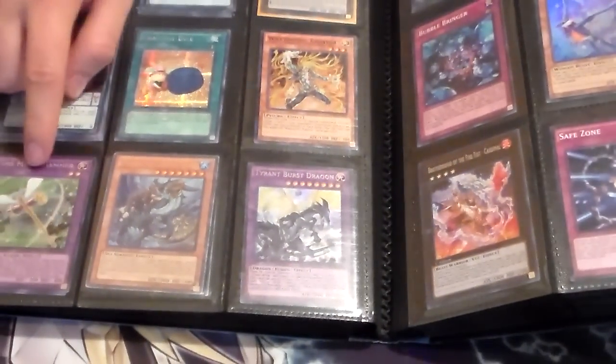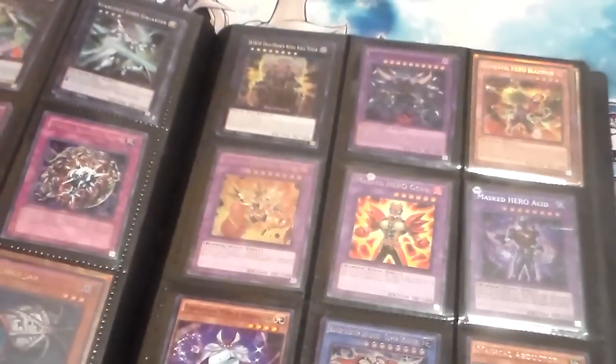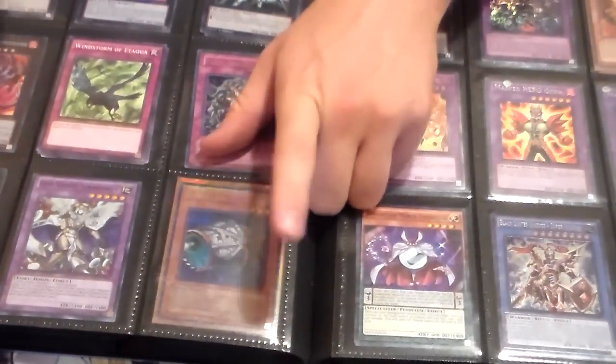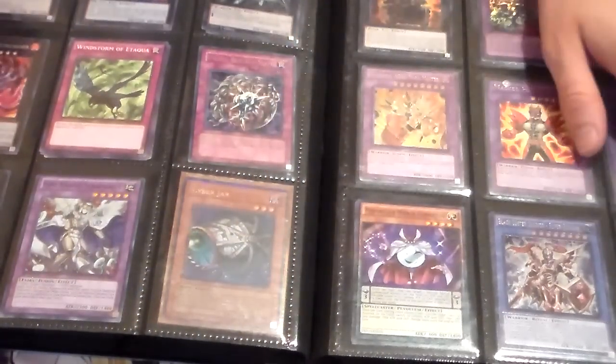But yeah. And then you got some of the dragons like Poseidon, Hammer Time. I have these two guys right here. It's a lot of cool little things. This card I got recently. This card's really cool. I like it. Haven't found a deck for it though. But Cyberjar. This is my original Cyberjar.